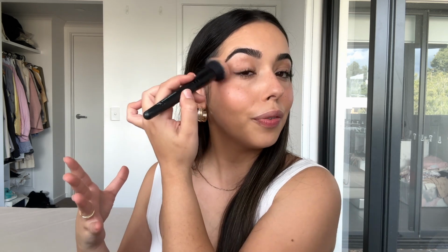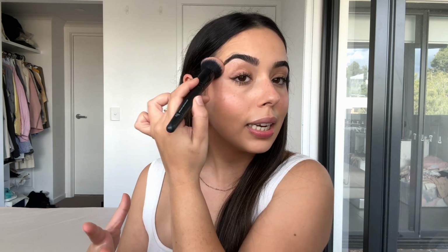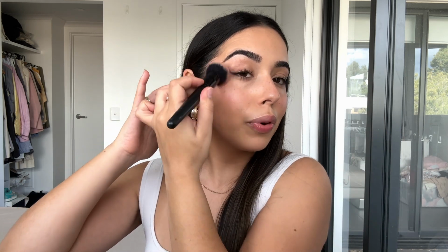I feel like that's just the perfect first layer for the blush. It's such an easy to work with product. It just blends in like a dream. And what I love is that you can use this for your cheeks or your lips as well. So it's like a multi-use product, which is just really nice, especially for a really easy vacation makeup look.